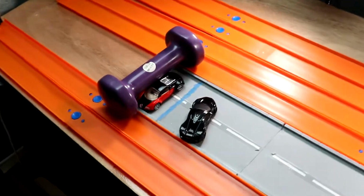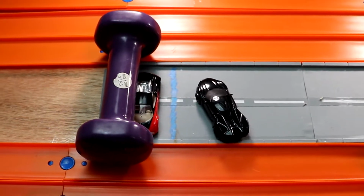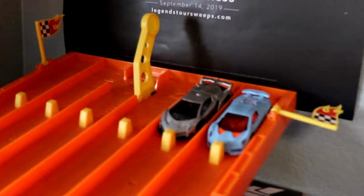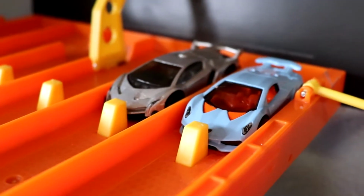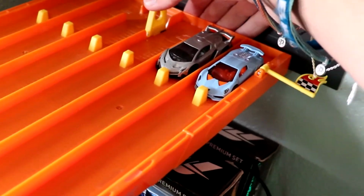Look at that, the Bugatti's actually going to get derailed off of the street, but he's still going to manage to stay in front of the Lykan Hypersport, taking the win. For our next matchup, we got a Lamborghini face-off. We got the Sesto Elemento versus the Veneno. That Sesto's been fast. Let's see if he can take the win in 3, 2, 1.